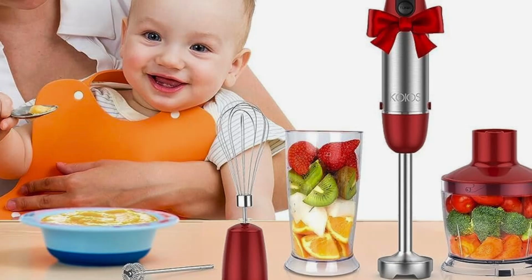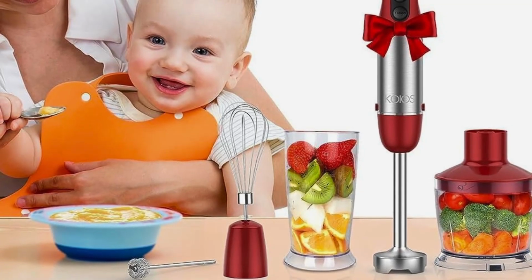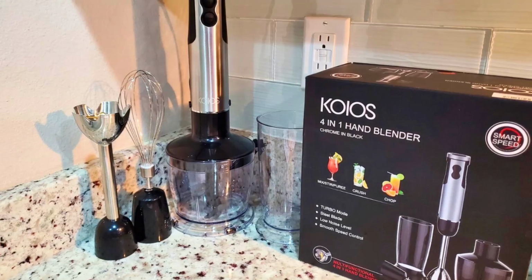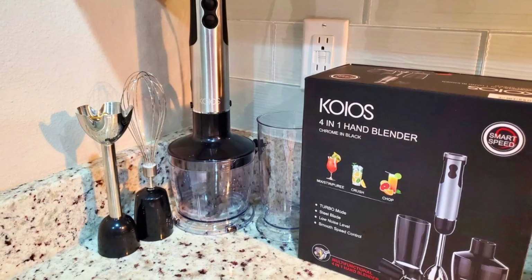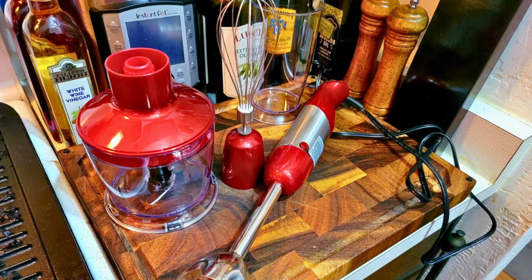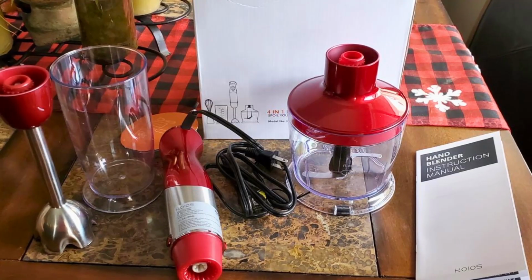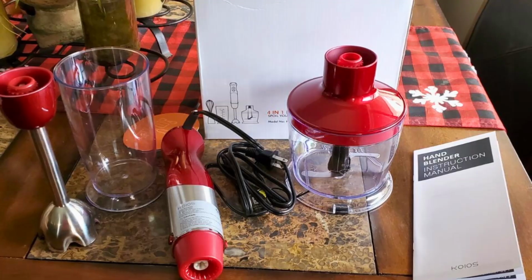To see how the Koios 5-in-1 performs, I tested it across a variety of tasks. First up, a classic strawberry banana smoothie. With the 600 milliliters mixing beaker and turbo boost, it blended frozen fruit and spinach into a silky smooth drink in under 30 seconds. No lumps in sight.